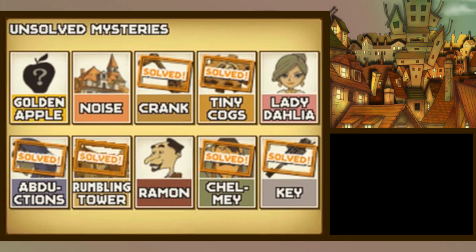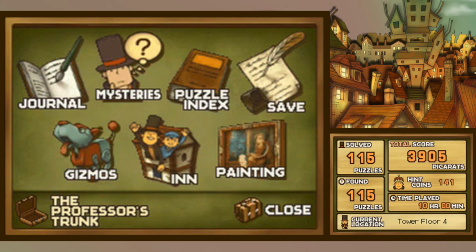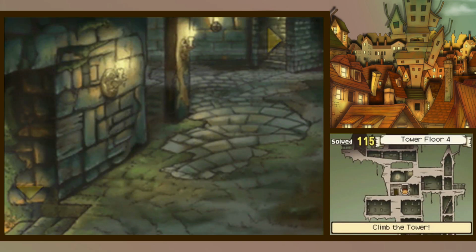And we've solved the mystery of the Rumbling Tower and Ramon. Only 3 more mysteries to go already, wow. Things are becoming more and more clear to us, even if we're not really the ones solving it. It's still exciting to see where this is gonna lead.